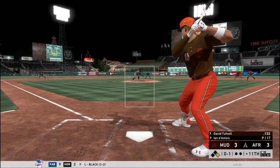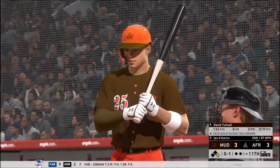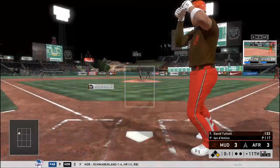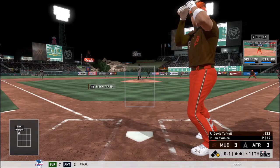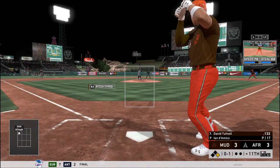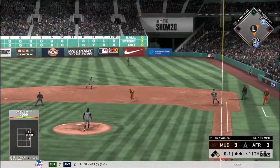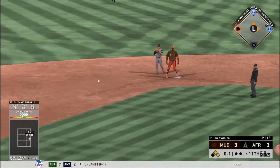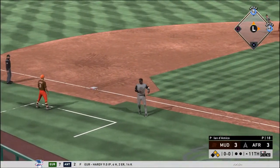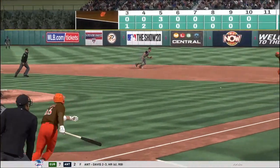At the plate now, David Trinfel, batting left-handed here as he takes a look at strike one. The 0-1 on the ground to the right side, and that finds its way through for a base hit. Throw will hold him at second, but the go-ahead run's in scoring position now with still nobody out.